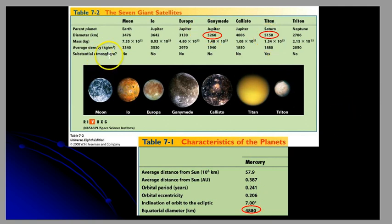The other thing that's interesting to look at is their density. So our moon, Io, and Europa are fairly dense, but then Ganymede, Callisto, and Titan are not as dense. And Triton's a little more dense, but still not up in that range, right? It's because these moons are more icy, and these are more rocky. So our moon, Io and Europa are more rocky. Ganymede, Callisto, Titan, and Triton are more icy. And by icy, I mean they're chunks of ice.